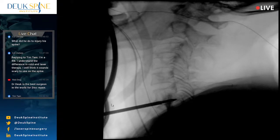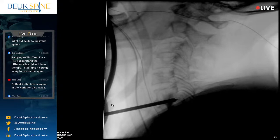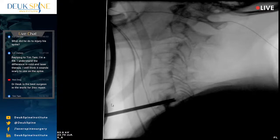Remember, the tube's passing through jelly. Jelly doesn't care. So we're not hurting anything, and it's avascular. It's basically like hydraulic fluid. You know, you just push it aside. I think that's it. Yeah, we're there. So we're good. All right, we'll hold this while you do that.